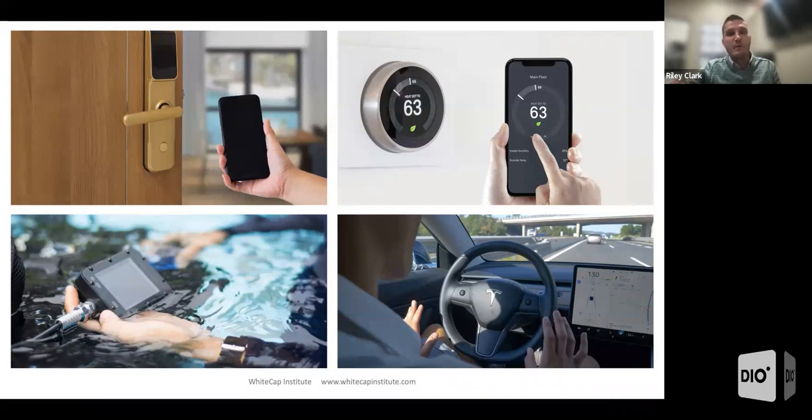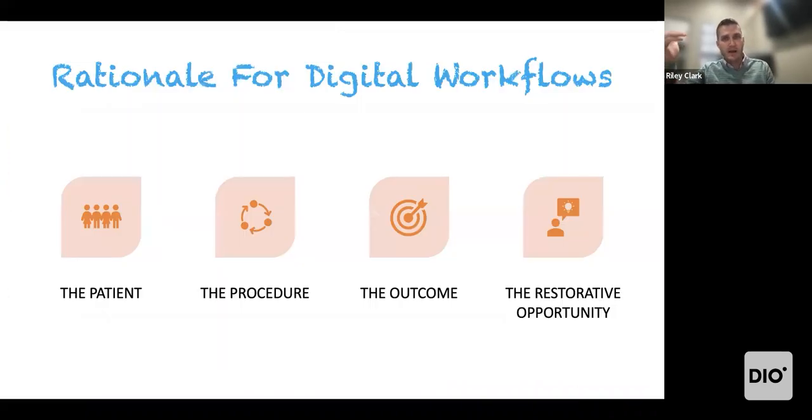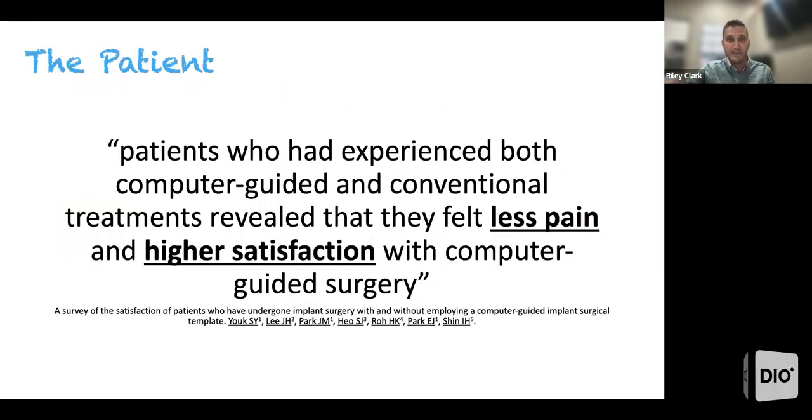So let me give you my why for a minute before I jump into DIO. When I talk about digital workflows, there are 4 main areas that I think are key. Number 1, it's an improvement for the patient. The procedure is improved, meaning the process of accomplishing an implant in the jawbone. The outcomes are better. And then what I call the restorative opportunity.